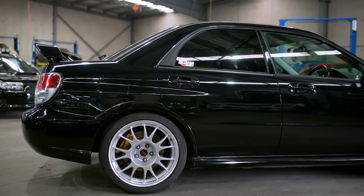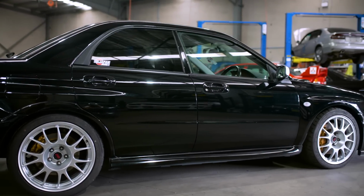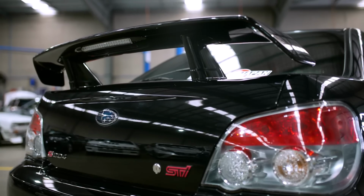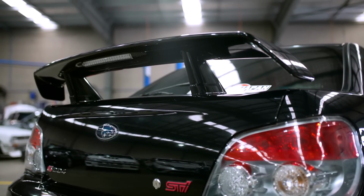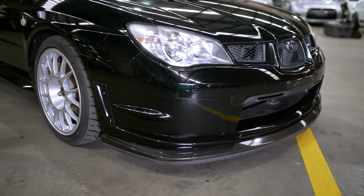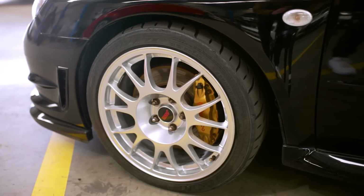So the S204 doesn't start life the same as an STi. It actually has a strengthened chassis, so it's more rigid. So it's different to begin with, and then physically on the outside, the big difference is the rear wing, but obviously it's the front lip, and a couple of small changes, but the big thing that I love on this is the BBS wheels, and obviously it has Brembo brakes just like the STi as well.